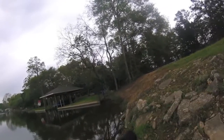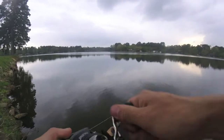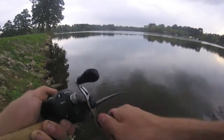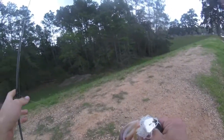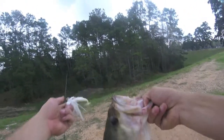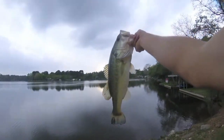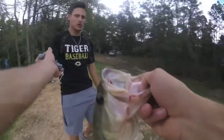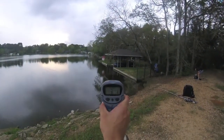There's one. There's one. Oh, it's a good one. Pretty good one. Get in the boat. Yeah. Nice big. Oh, yeah. That's the second bite in like 4 casts. Let me get my scale. Oh, he barely popped out. The side right there. That's a good one right there. Probably almost 3. Skinny. Yeah. 3 pounds, 1 ounce.